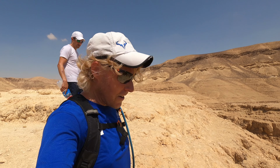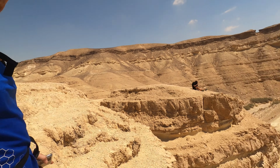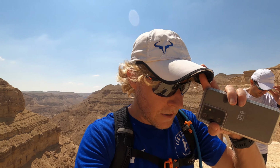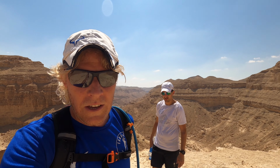Okay guys, now it's time to head to water, carefully and slowly. The spring of Ein Yorkeam in the winter months is 5 meters deep, but we're in the midst of the summer, so there's just small pools remaining, but definitely enough to have a swim. Getting here was 2 kilometers, getting back to the spring is another 1.5 kilometers.